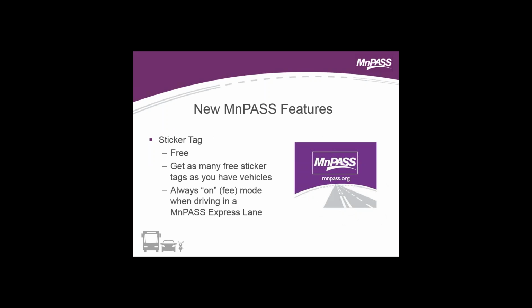The other choice is a sticker tag. Those are free. You can get as many of those as you want for as many cars as you want. The only thing different about this compared to the switchable tag is that they're always on. So you're always going to be paying a toll when you're in the MnPass lane. So if you're going to be alone 95% of the time, you're better off to get the sticker tag.